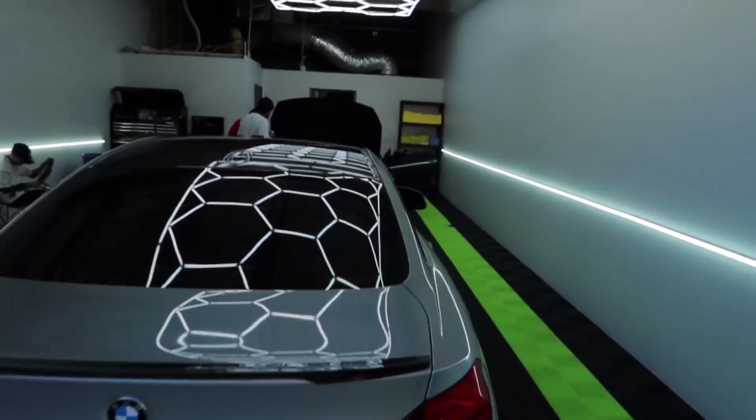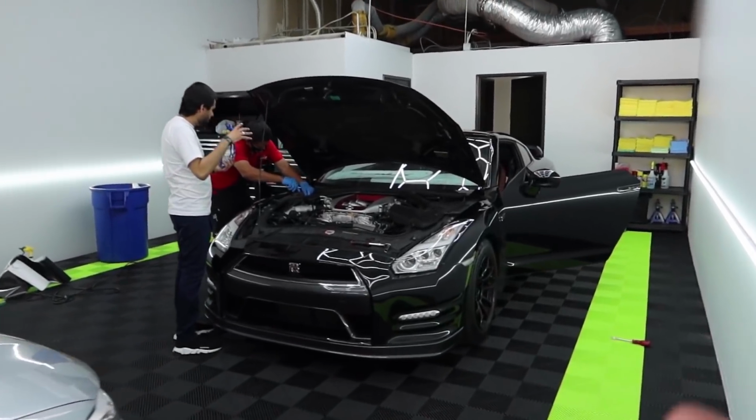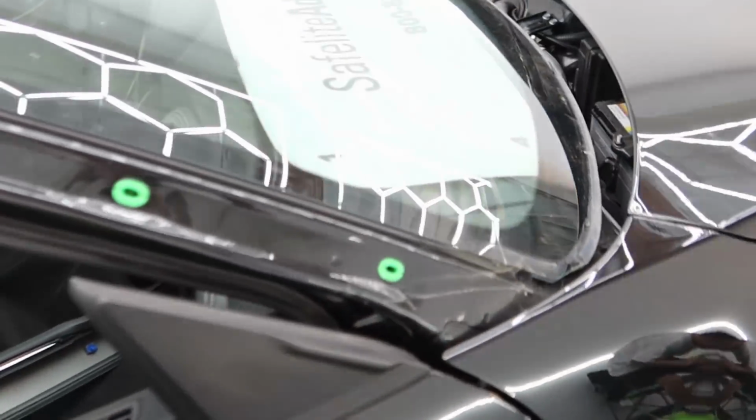But we gotta get it done. And then finally, we can tint the windshield too, because I've been wanting to tint the windshield, but it's cracked. As soon as we fix that, I'm gonna retint the whole entire car. Everything has to get disassembled just to take off the windshield.